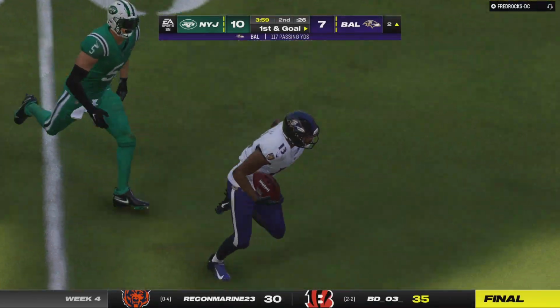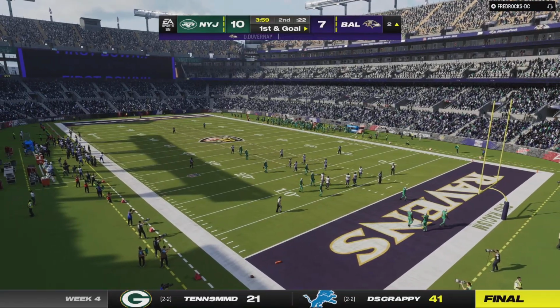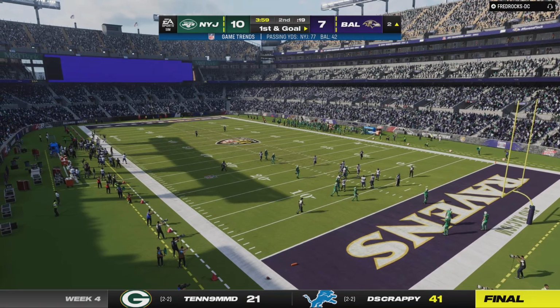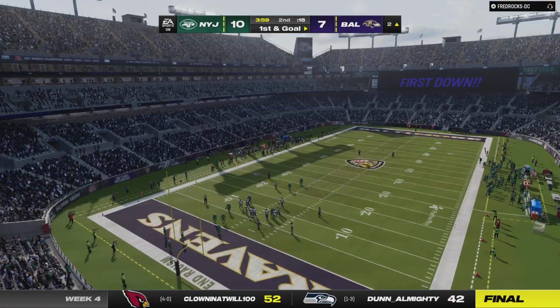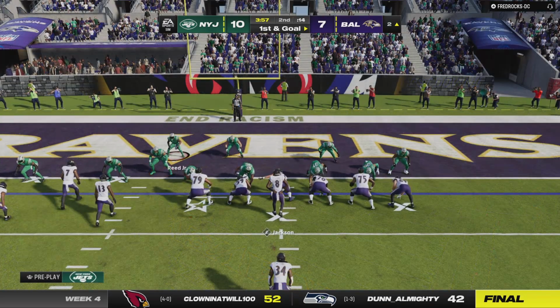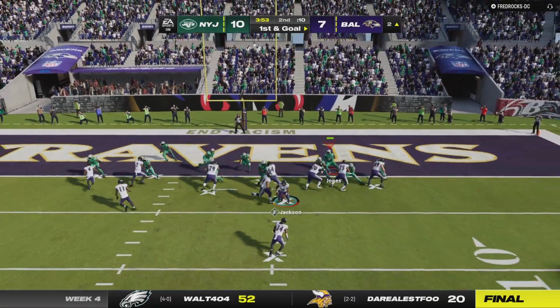What an effort there, doing all he can to get to the pylon, and he's going to wind up out of bounds just short. But a huge play there, going to set him up with first and goal from very short range. Well, that didn't take long. One play, and we're already looking at a first and goal situation.